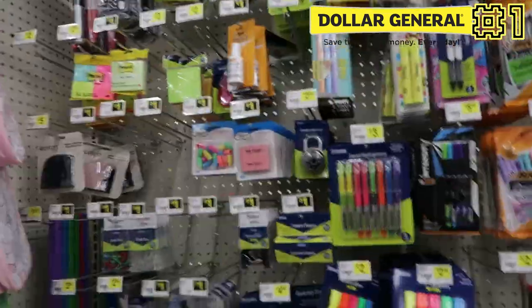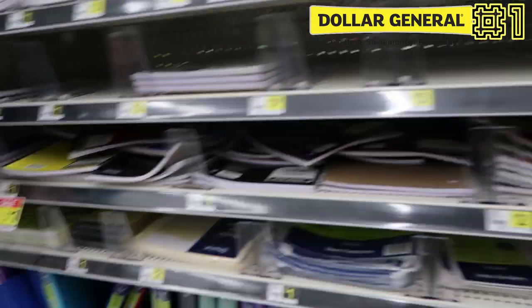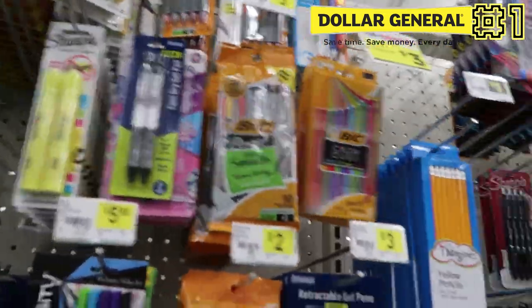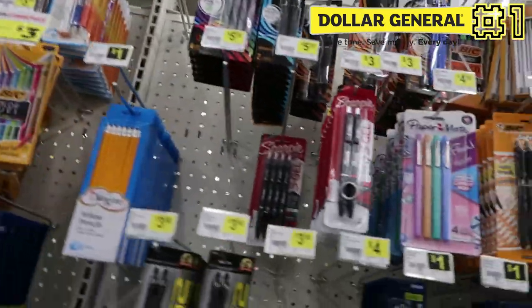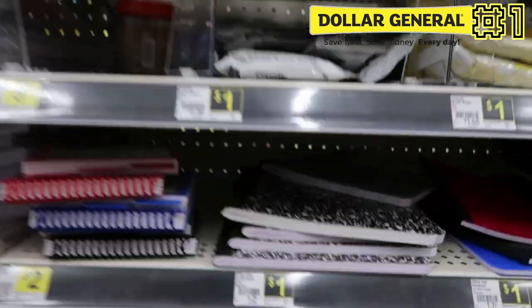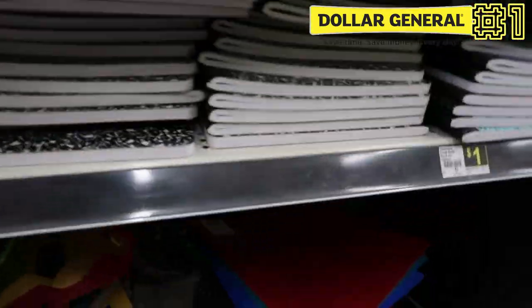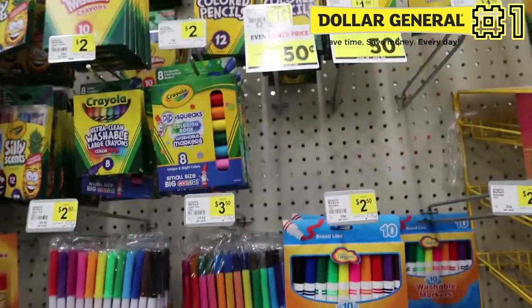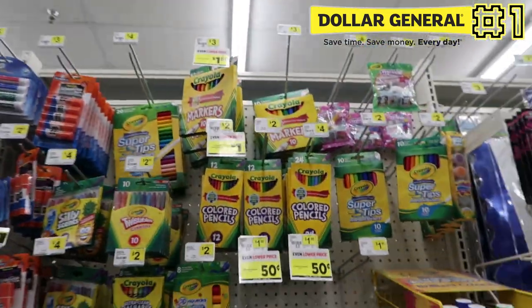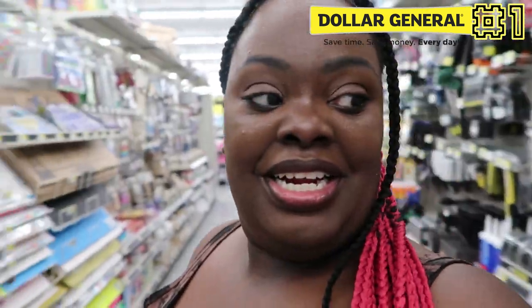Pens, pencils, erasers, rulers, notebooks, and binders. What I told y'all last time, it's always big. They do have nice pens. They got a dry erase board. They have composition notebooks, loose leaf paper, folders, glue, markers and crayons. Y'all, that's really it in here.